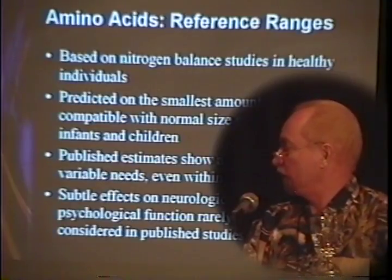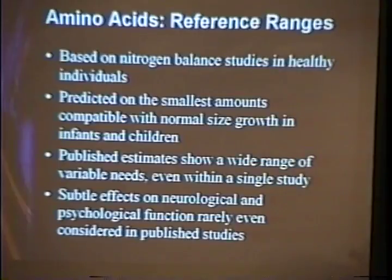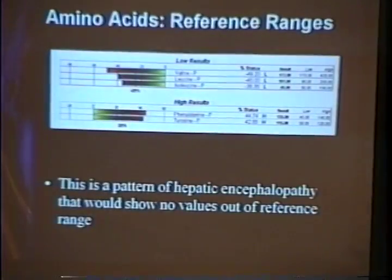Now, additionally, subtle effects on neurological and psychological function are rarely even considered in published studies. Now, here's an example. I'm going to show you several examples. I'm going to run through it pretty quickly, but here's one example of a pattern of abnormality in regard to amino acids that would show no values out of reference range. However, this is hepatic encephalopathy.